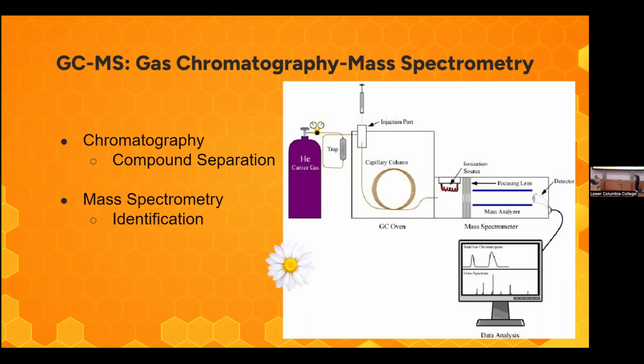So essentially, we take a sample and we extract a little bit of that sample up, and then it goes into this oven. That oven heats up the sample in the tube, and depending on how much the sample weighs depends on where it is in this tube. And then that tube shoots out a particle into an ionization source.